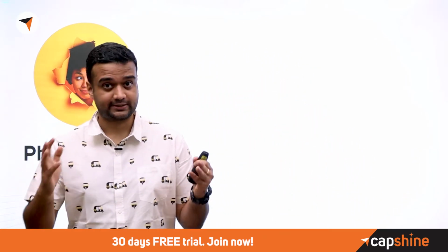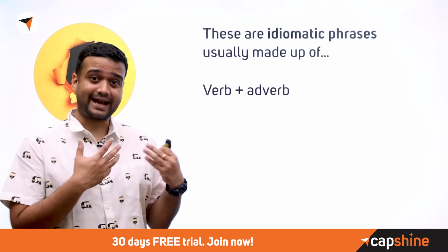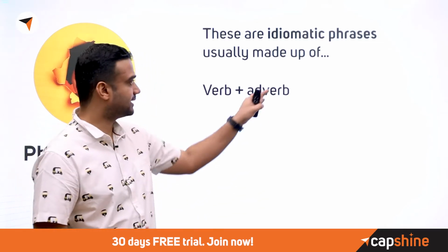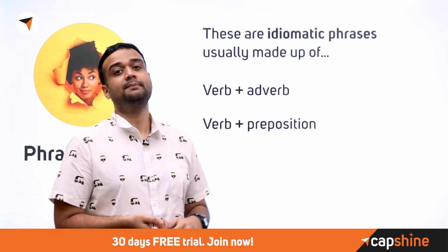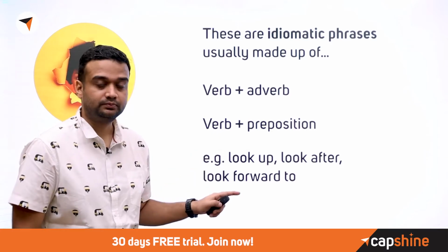So what are these phrasal verbs? These are also, by the way, called idiomatic expressions, right? Phrasal verbs grammatically are a combination of an action, also known as a verb, and an adverb, something that describes the action, or a combination of a verb and a preposition, right? For example, look up, look after, look forward to.